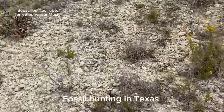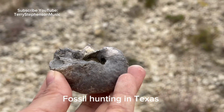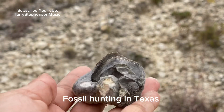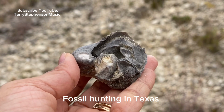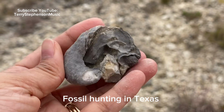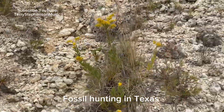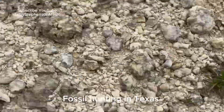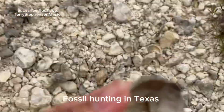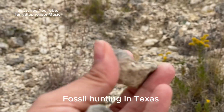And here's one of the devil's toenails. It's a pretty big oyster, some of them aren't. That's a fairly large sized one there. 100 million years old. We're in the lower Cretaceous age rock here. And we're going to get some oysters and maybe find something else while we're here. Some of the same fossils over there: gastropods, sea urchins, and clams.